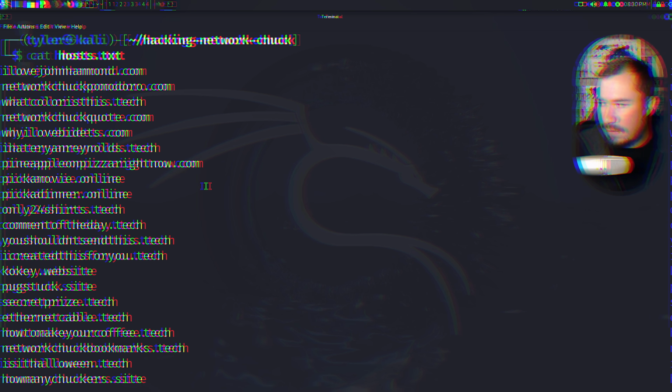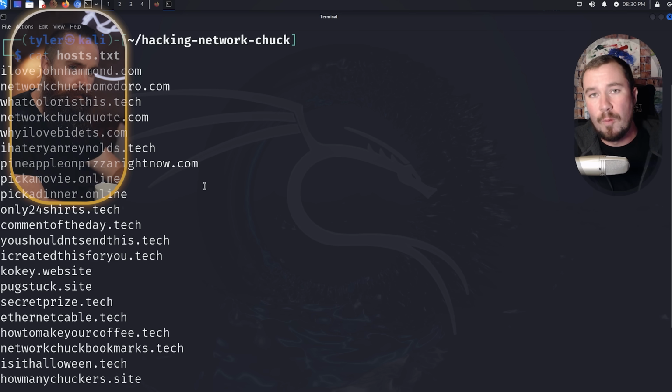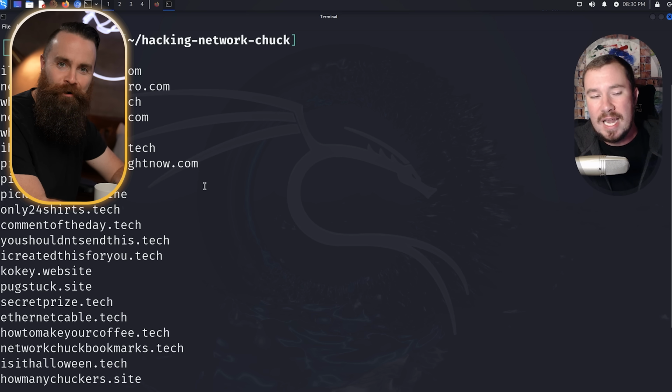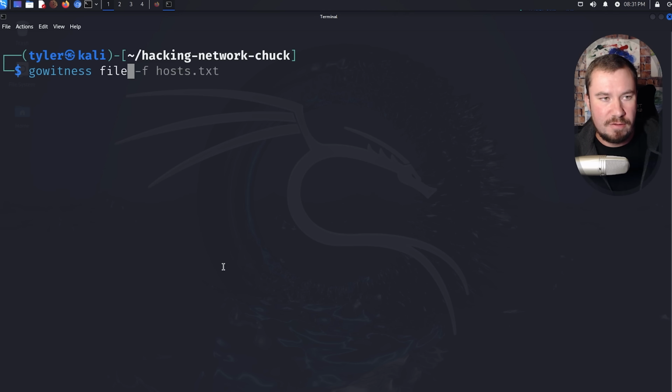Go for it, Tyler. Now, the first issue that we have is these are a lot of websites for us to manually go to and see what is running on them. So the first tool I want to introduce you to is a tool called Go Witness. Go Witness. I've never heard of this. I'm so excited to watch this and see what a real hacker does. So let's give it a shot. We will do gowitness file -f host.txt.